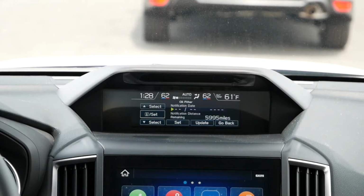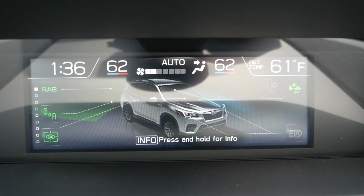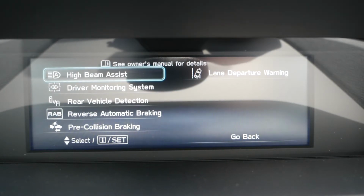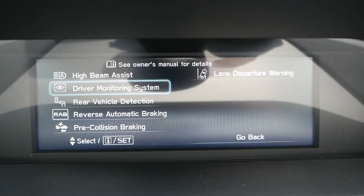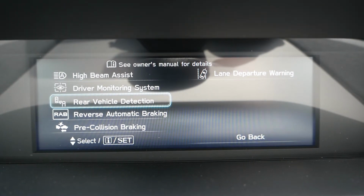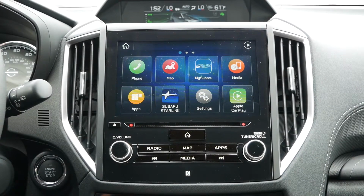From this menu, you can also schedule annual maintenance and set reminders for when it's time to change the oil and tires. By scrolling through this multi-information display using the info button, you can monitor your EyeSight driver assist technologies, and as we discussed earlier, many of these systems can be turned off by pressing the buttons to the left of the steering column.